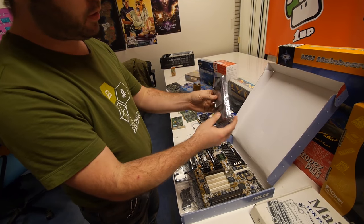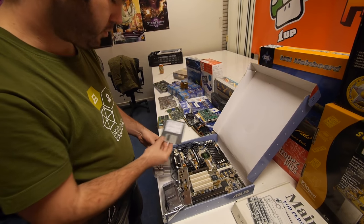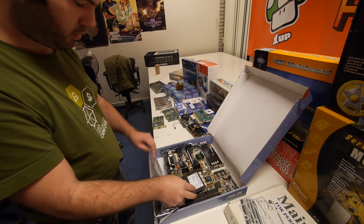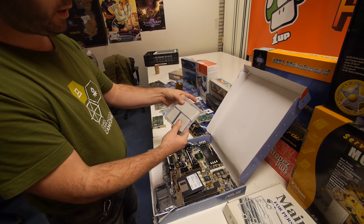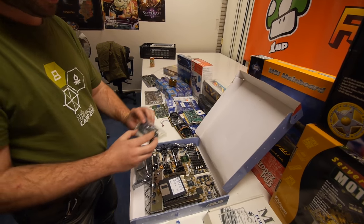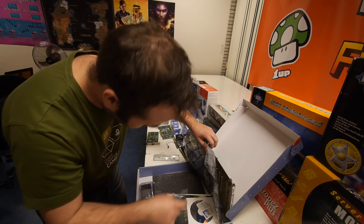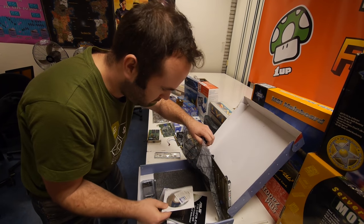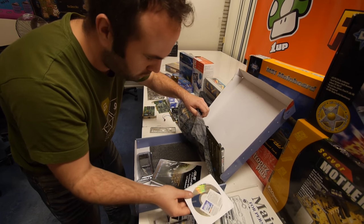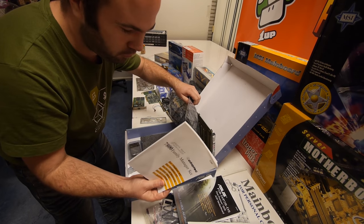Here we have even extra SCSI cables, the back panel, a driver diskette for the SCSI card, the normal IDE and floppy cables. So it's very complete in the box. Some extra brackets for the CPUs. Here we have some sensors. More drivers on the CD. The manual and the manual for the SCSI card.